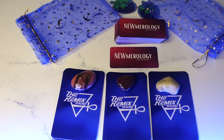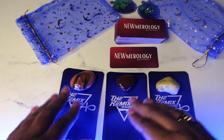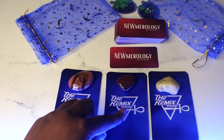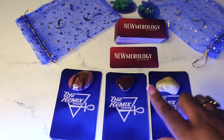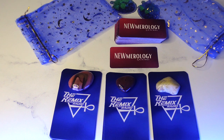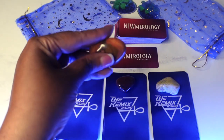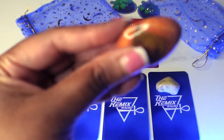So, first, what I want you to do is to take a look at each one of the piles. I'm going to be going through pile number one, pile number two, and pile number three. And each one of them has a crystal on the pile. So I want you to see which one of the crystals actually resonates with you. And this is the very first crystal here. And I want you to take a look.